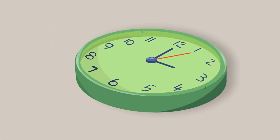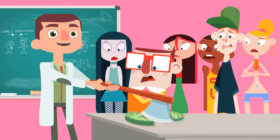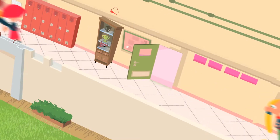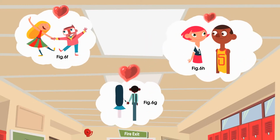Third, we must reduce the time allowed between classes. Heck, let's just cut it in half. In doing so, students will need to move more quickly to get from one class to the next. This increase in velocity will help make sure collisions have the appropriate amount of energy necessary to ensure book dropping.